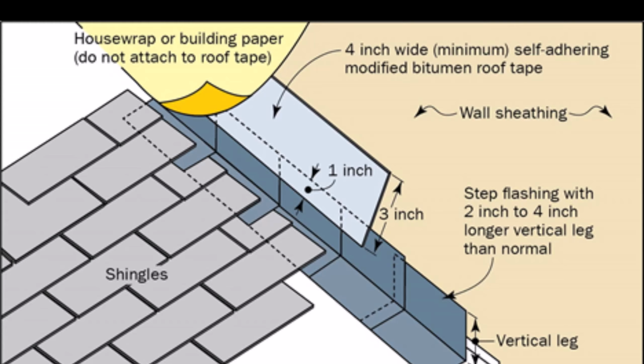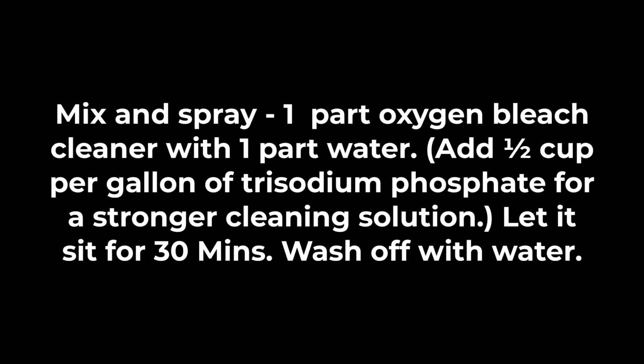Exactly. So speaking of potential problems, what about when you see those roofs that are kind of streaky? Like they need a good power wash? They haven't been washed in a while. What is that from? That is usually algae or moss. And it might not seem like a big deal, but over time, they can actually do some damage to your shingles. How do they do that?